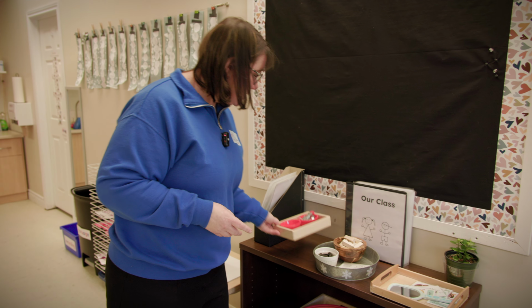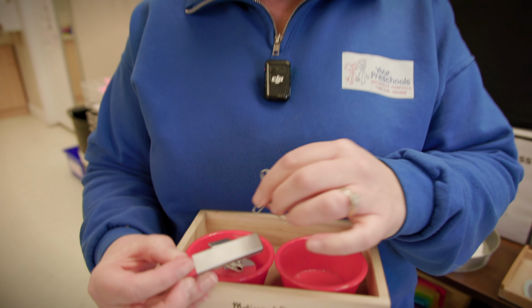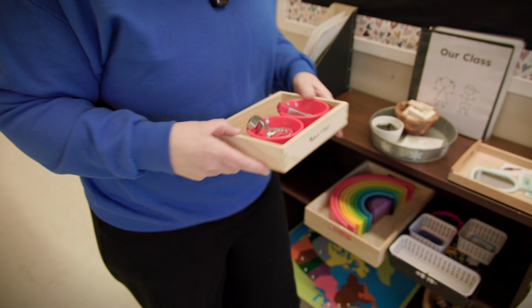With science, a lot of times they're doing science experiments, mixing things together to see what the effects are. We also have science jobs. This is one of them, where we're going to find different magnets and different materials. They can transfer them into another bowl using the magnets.